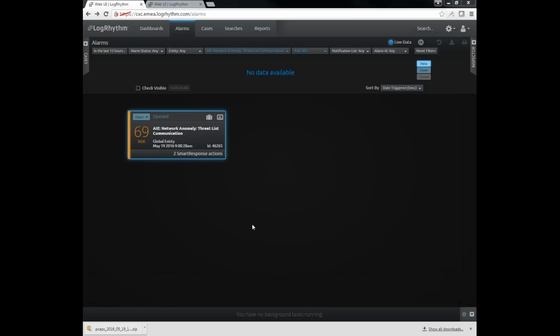But the smart response to ForeScout was an immediate one. It just went and did it to actually reduce the mean time to respond. So we get that automated straight into it, quarantine that device. The second one, for disabling the AD account, we can actually say, okay, let's put some authorization around it. So we can be very clever about how we use smart response.